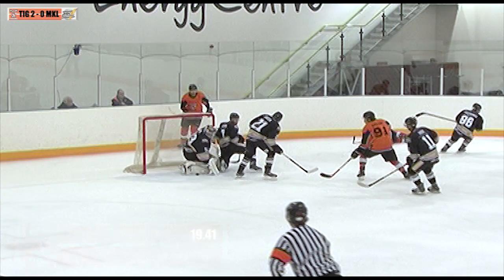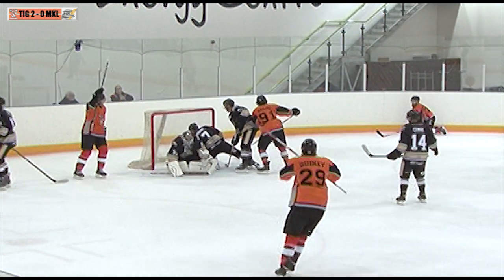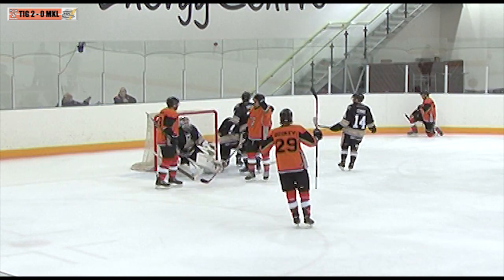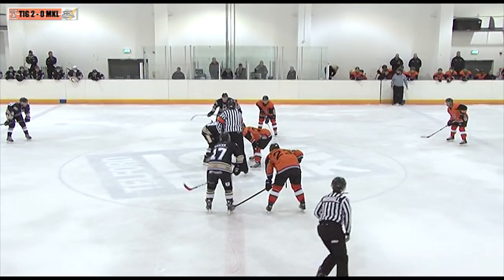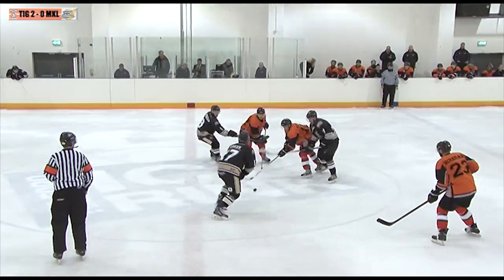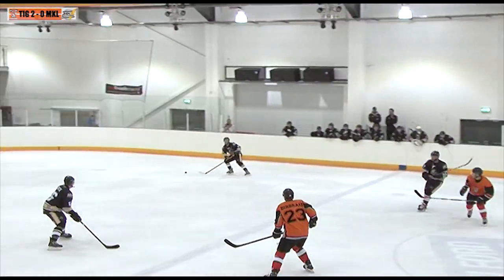I'm not quite sure who put it in there. There was a scramble for the puck, but somebody put it in the back of the net. Wall staring at the referee. Goal number 2 for the Telford Tigers, scored by number 91, Nathan Salem, assisted by number 8, Ricky Plant, timed at 19 minutes and 41 seconds.